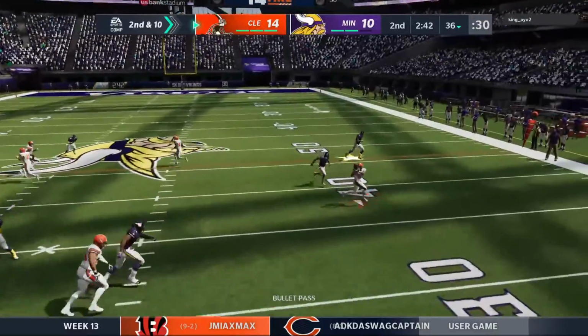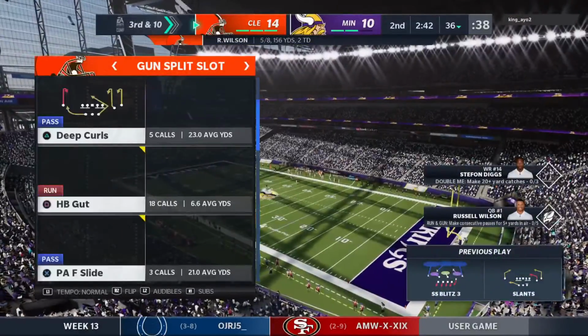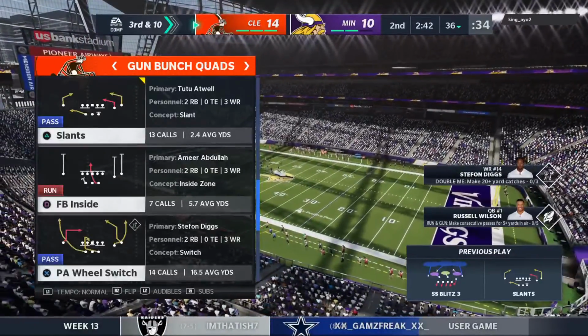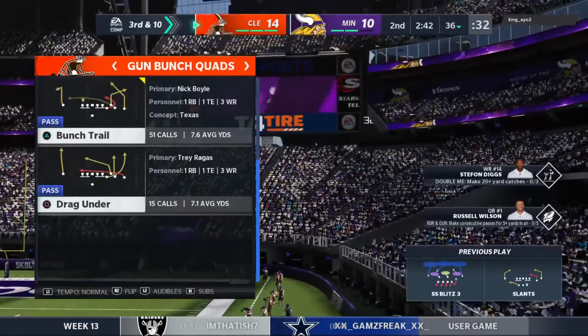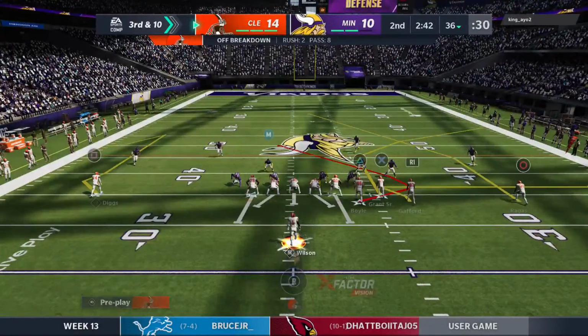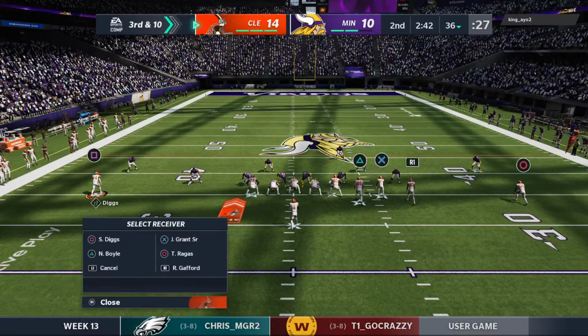Second and 10. It's Wilson again. Drop it. But it's incomplete. Everything about that play tells you about today's NFL offenses and what they're asking out of running backs. You can't just be a guy who can run the football. You have to be able to catch it as well. And he didn't get that done on that play. Now they face a third and 10 after back-to-back incompletions.